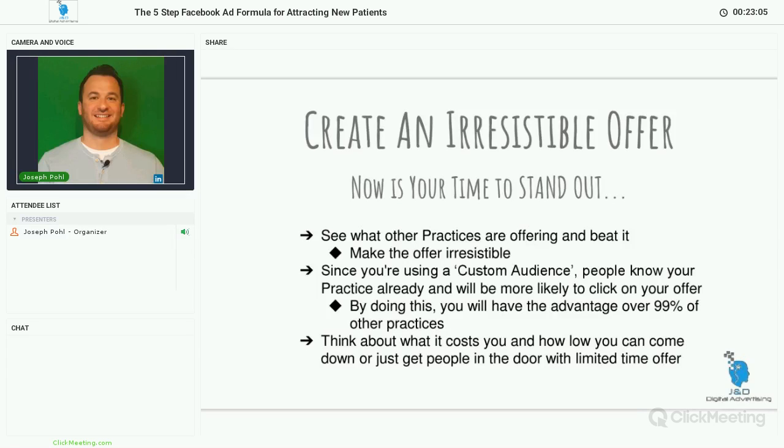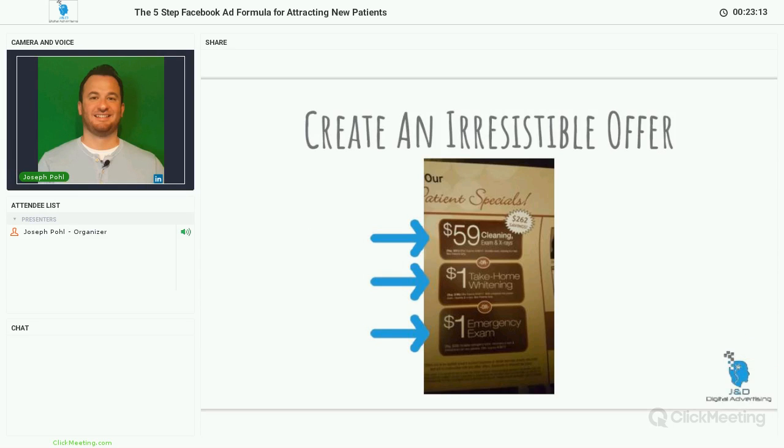Maybe they're a new practice, or maybe they just want to make a lot of noise in the local area, but they come way down. And I'll show you right here. So I got this in the mail the other day, $59 for a cleaning, exam, and x-rays. This is from a dentist. $1 take-home whitening, and $1 emergency exam. I saw that immediately. Oh my God, that's an irresistible offer to me.